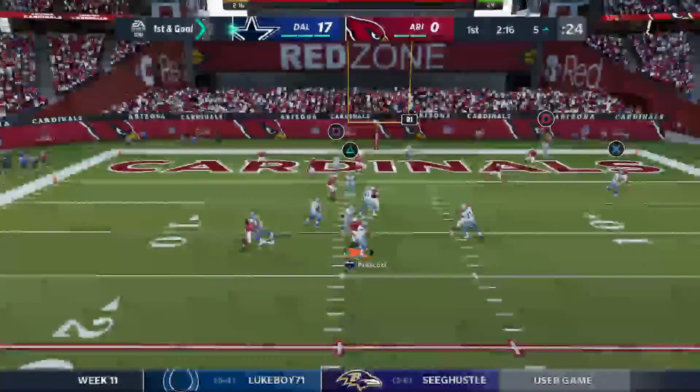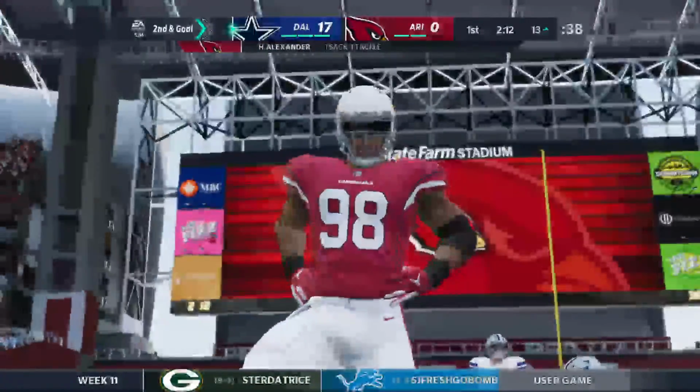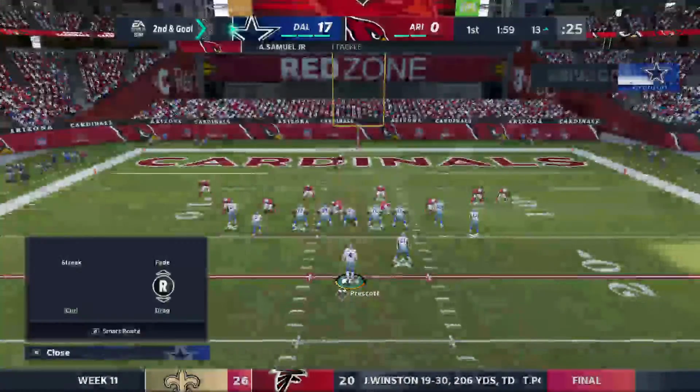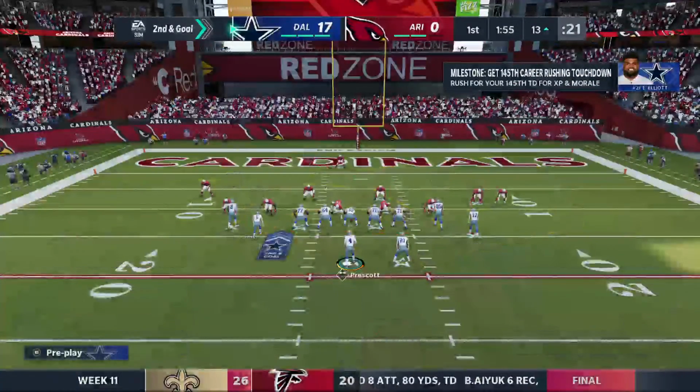Prescott now. And he's going to go down. Sacked back at the 13-yard line. Well, that was point counterpoint, wasn't it? They decided to throw for it on 1st and goal. Instead, the defense counters with pressure, and the defense wins, getting a big sack.